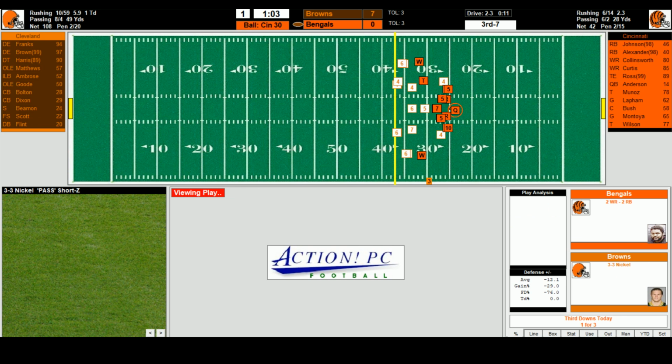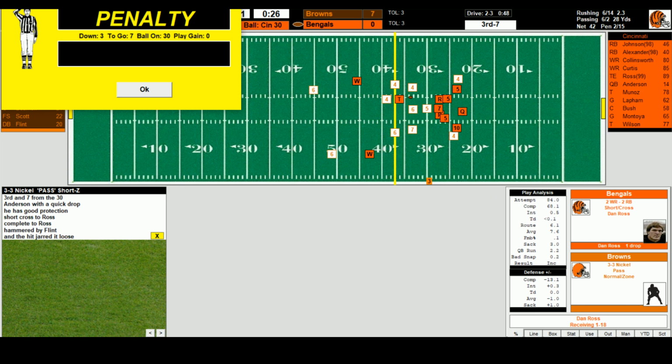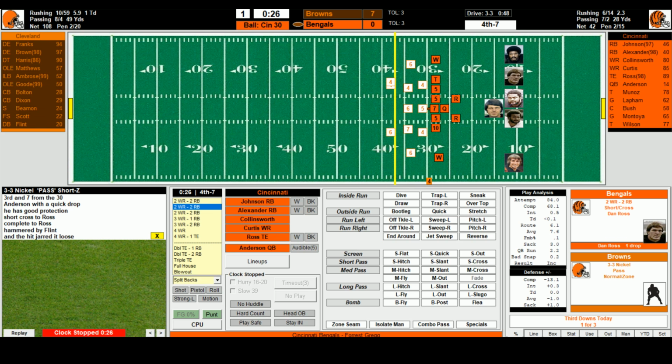Dan Ross, a short cross to the tight end. Anderson to throw. A flag is down. Flint nailed him, and did he nail him too early? Ineligible man downfield. Offense. No. Again, Munoz with a penalty. He went downfield early, but they'll decline it because the pass was incomplete. The clock is only jumpy if you look at it. That's true. 26 seconds to go in the quarter, and the Bengals are 3 and out again.